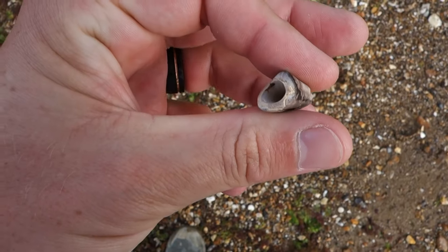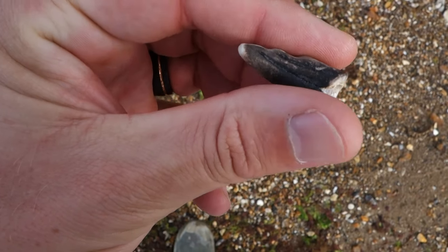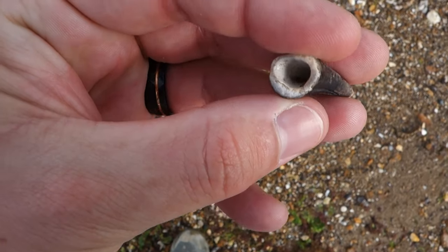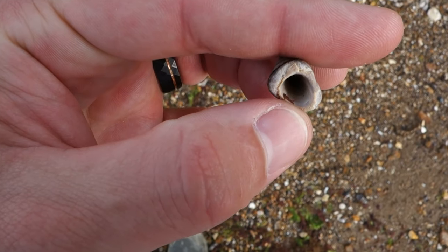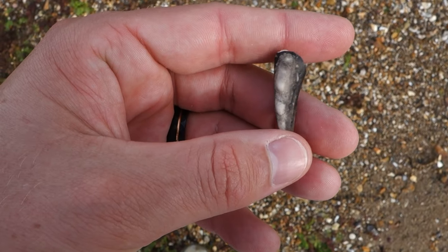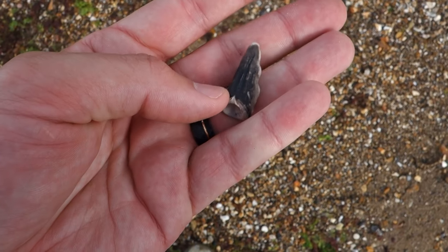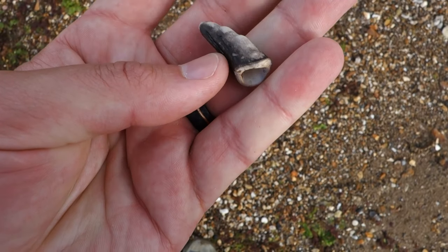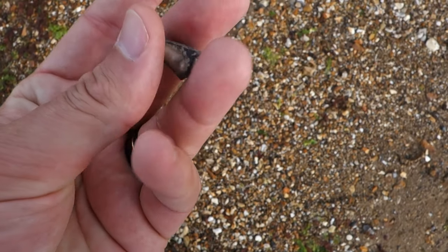Back at Compton Bay, not finding a lot, but just picked this up, obviously crab claw. But looking at the inside, it looks like it's flint preserved, so this might have actually come out of the White Cliffs, the chalk, quite a way up the beach. We'll keep it, because it's the only thing we found besides those footprints, which we can't take home today, so keep this one.